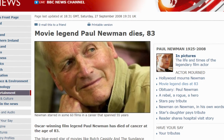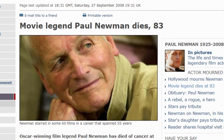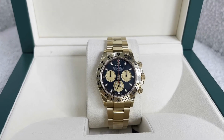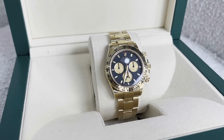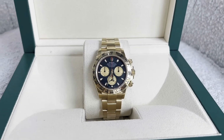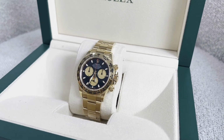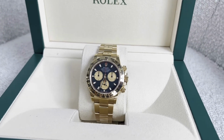Very sadly, Paul Newman passed away on the 26th of September 2008, and his wristwatch was sold for a staggering $17.8 million. As we know, Daytonas only come in 40 millimeter, so this watch is 40 millimeter and it is 12.8 thick. And this specific watch we have in stock at the moment is a 2021 model.